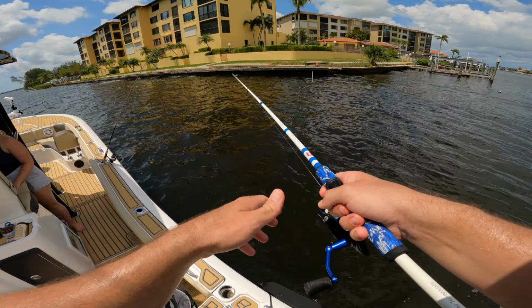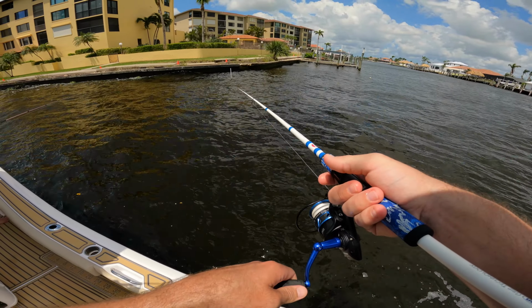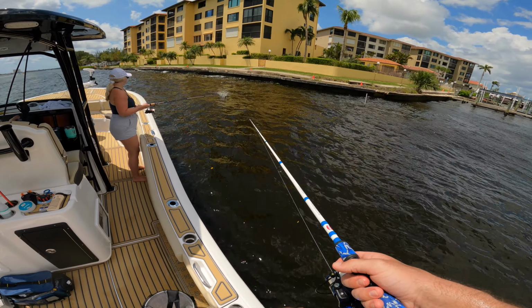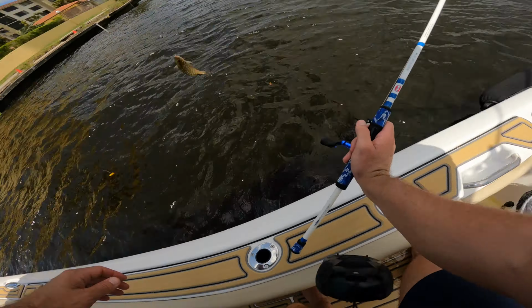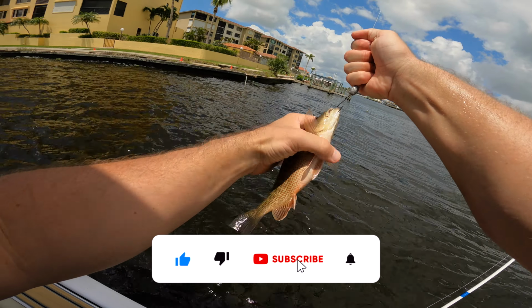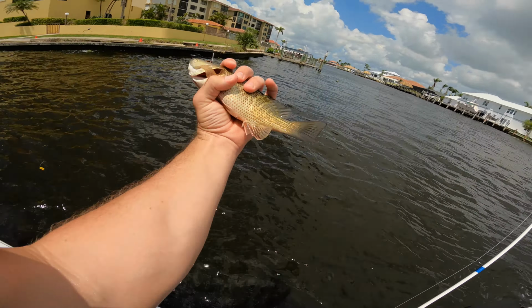Hey, smiley guy. We got our little buddy out here. Oh, got him? Nice one, babe. It's a good size. Jill's got another snapper. You are crushing them today. Look at that. That's getting a little bit bigger. Another beautiful Caloosahatchee snapper.